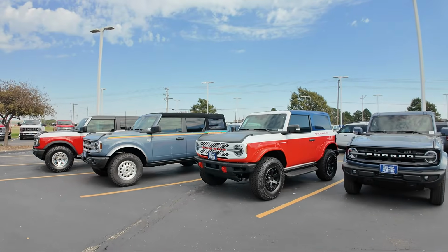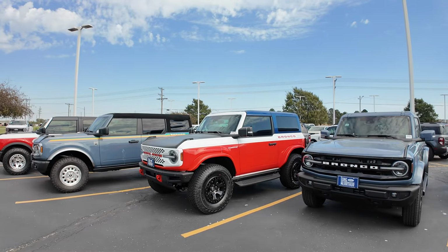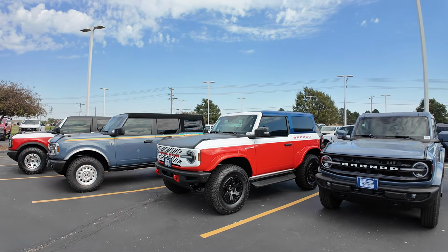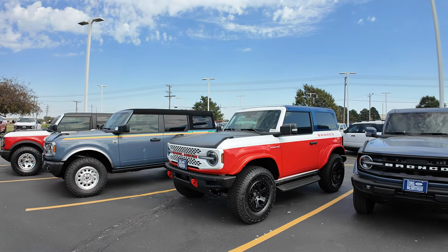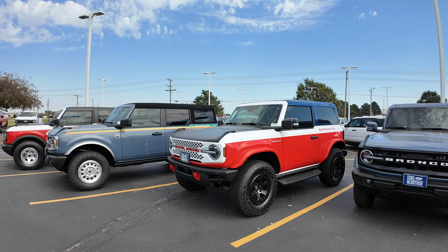Also, 6%, 7% will be built as Heritage, and 6% of production will be Raptors, and only 1% will be the Stroppe Bronco. 1% production Stroppe Bronco, and there was a note as well on there that said last chance. So they said last chance on the Stroppe Bronco. So it sounds like to me that is going away and will not be available in 26 model year. So that is something to also take note of right there.